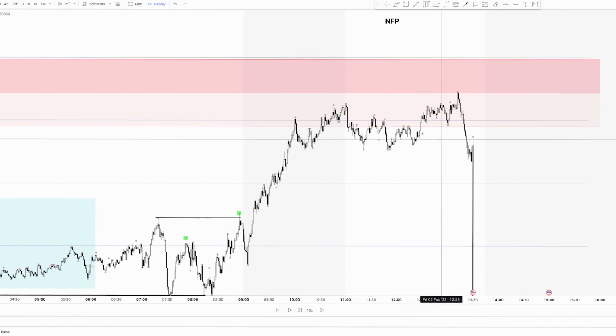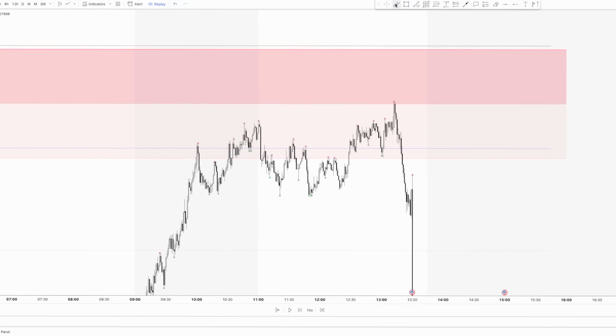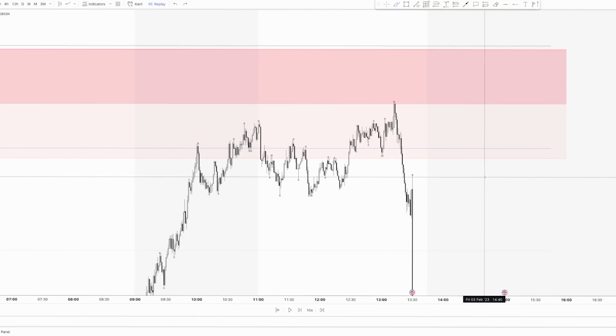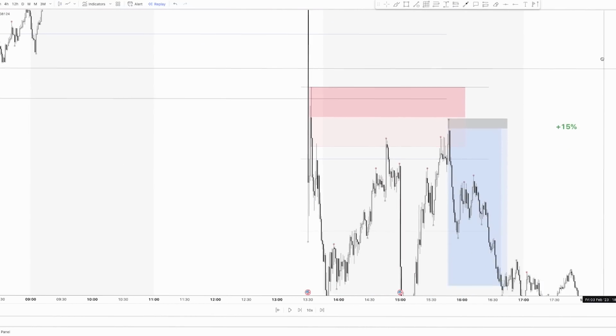Again, this is a great area to take trades for continuations to the downside, but typically you don't want to do that into a massive monster news event like NFP. It's very high risk to do that. So for me, I wait for that continuation after the news.